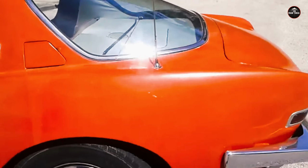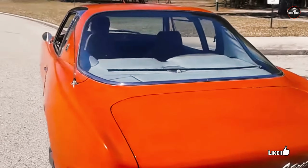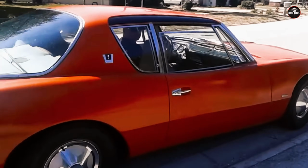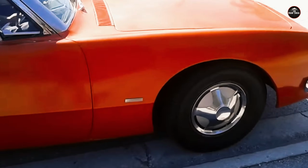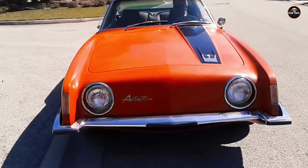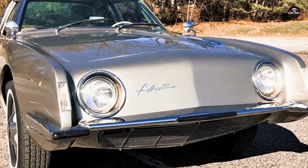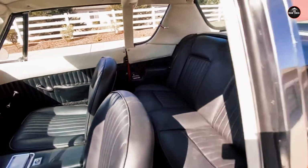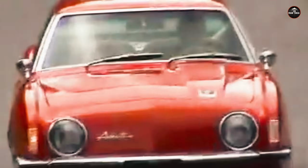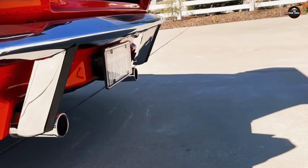The legacy of the Avanti R2. Despite all the challenges, the Avanti R2 left a significant mark in automotive history. This car became iconic due to its unique design and innovative technical solutions. Today, the Avanti R2 is a valuable collector's item, still admired by car enthusiasts worldwide. Many experts believe that if Studebaker had more time and resources, the Avanti could have become a true bestseller and changed the company's fate. However, even in its short-lived history, this car managed to leave a bright trace and become one of the legends of American automotive history.